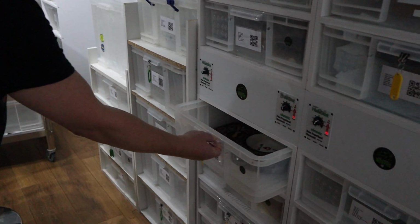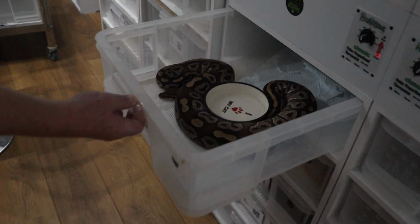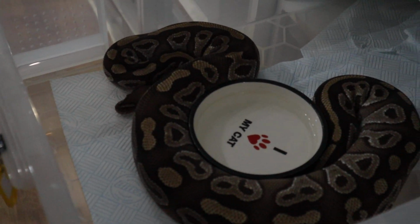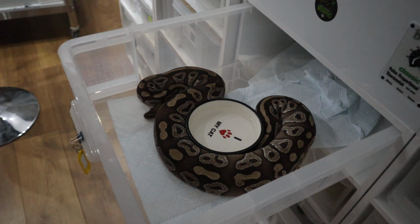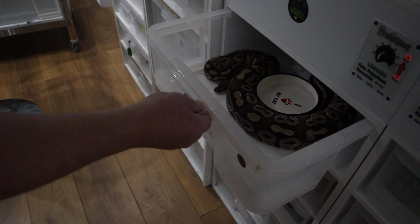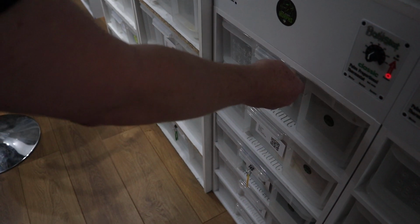Now let's have a quick look at the other 2. So here we've got Cappuccino. I didn't show her yesterday because she wasn't bowl wrapping, but today she's bowl wrapping. That's a good sign. It means that they're building follicles again. So that's Cappuccino. She is the lesser platinum, and she gave us 2 babies last year.